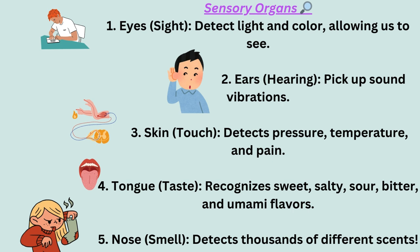4. Tongue taste, recognizes sweet, salty, sour, bitter, and umami flavors. 5. Nose smell, detects thousands of different scents.